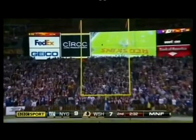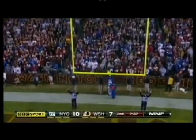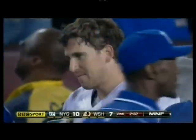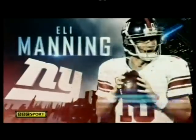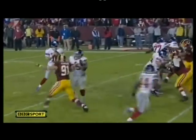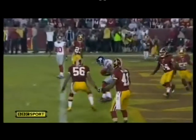Extra point added by Thomas. Martellus Bennett, 4 years in Dallas, he had 85 receptions. He's got half that already for the Giants. Eli likes him. He's finding them. They hook up for their 4th touchdown of the year, and the Giants lead. So 10-7 to the Giants.